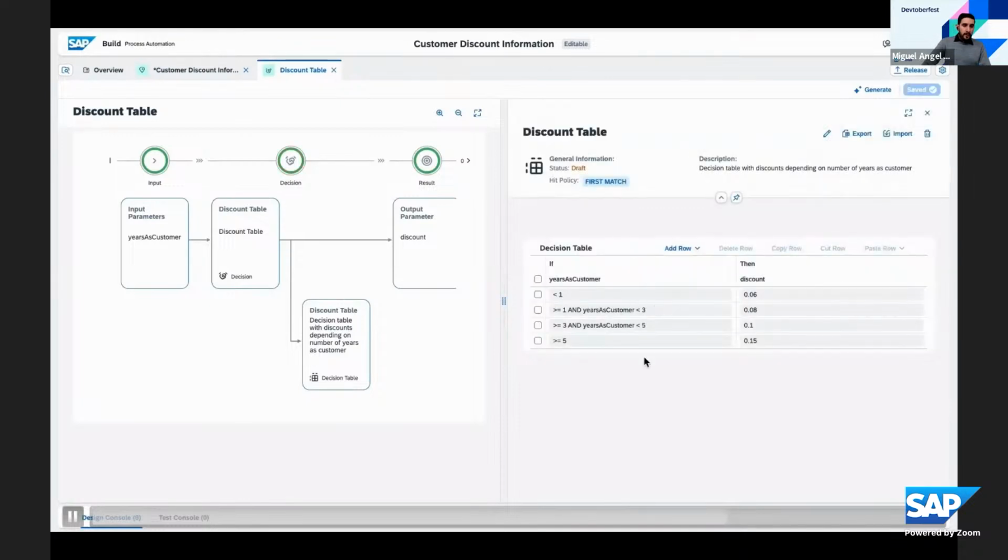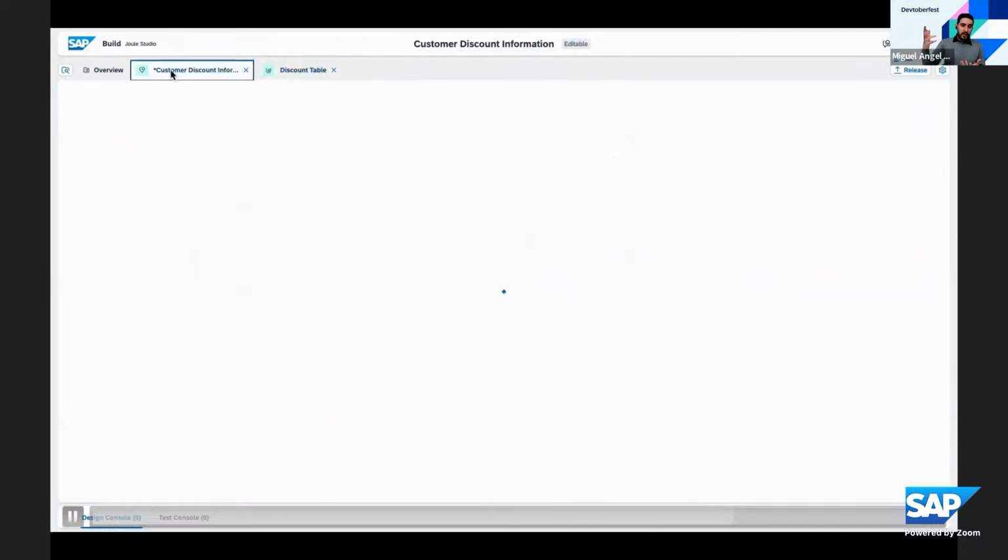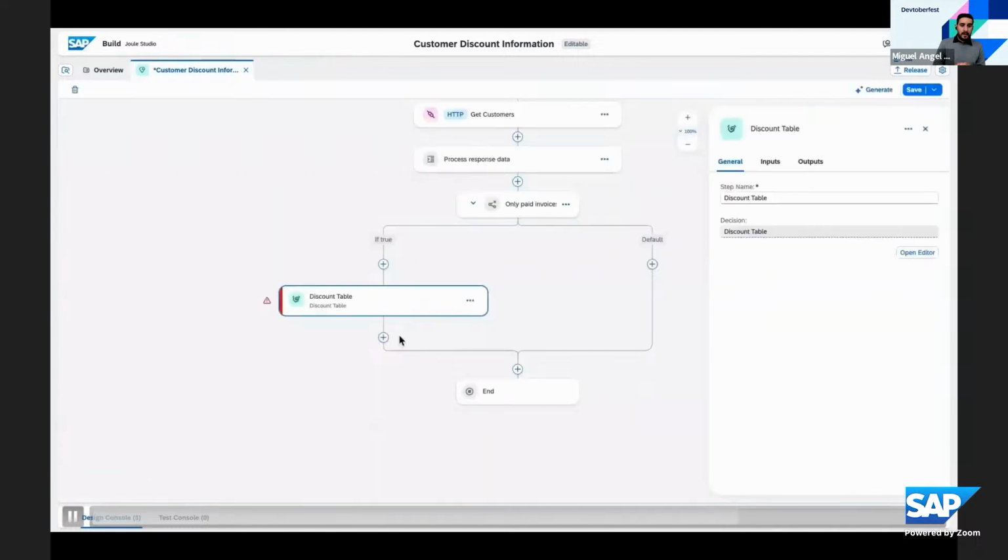And now that we have configured all these rules, we're able to integrate this as part of the functionality of the skill that we were configuring and integrate that with the data that is coming from the API, and now start working on the definition of how we want to return this information to Joule as part of the definitions of this custom skill.